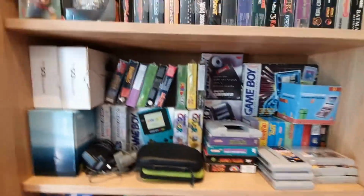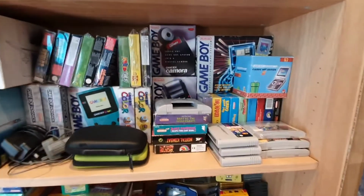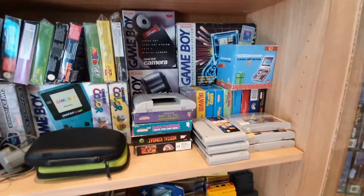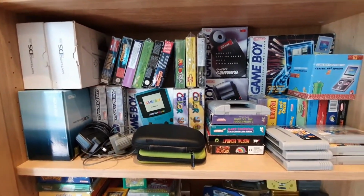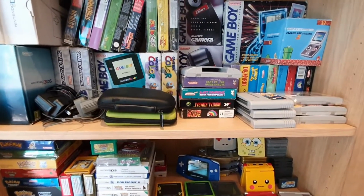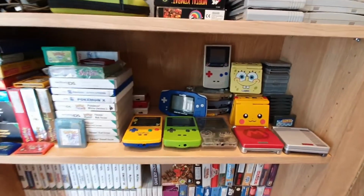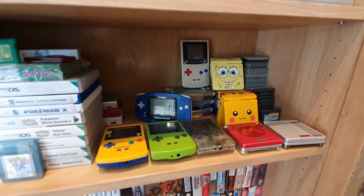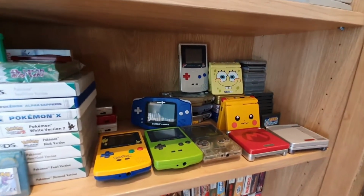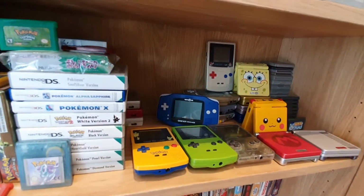Boxed Game Boys and Game Boy Colors and all sorts in this shelf. Some SNES unboxed. Couple of colours boxed there, the original Game Boy in the back, the printer and camera there as well. And as you go down, my unboxed systems, quite a lot of limited editions in here. You won't be able to see it, but I've got a Toys R Us exclusive there. Underneath the SpongeBob Game Boy is the Zelda SP and a pink and blue one.